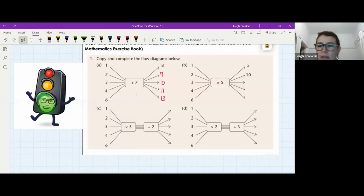Ranquato, you're going to do B for us. What happens when 3 goes in? The answer is 15. And then when 4 goes in? The answer is 20. Good. And when 6 went in? The answer is 30. Absolutely it is.